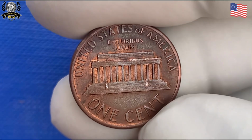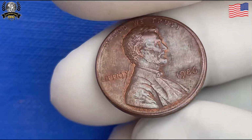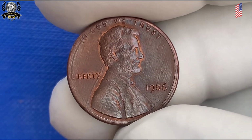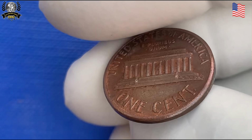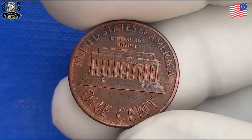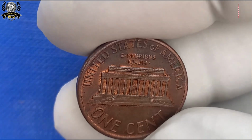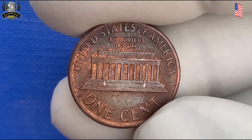Another interesting variation on the 1986 penny is the off-center error, which occurs when the coin is not properly aligned during the minting process. This results in a coin that is struck off-center, leaving part of the design incomplete or missing altogether. These off-center coins can be especially valuable because they are so distinctive and unusual. An off-center 1986 penny, depending on its degree of misalignment, can be worth far more than its face value, and some examples have been known to fetch thousands of dollars at auction.